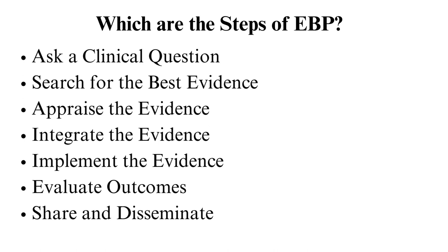Implement the evidence after gathering all the knowledge and applying your skills. You should decide on a specific intervention. Your decision should involve choosing a particular treatment or diagnostic procedure.